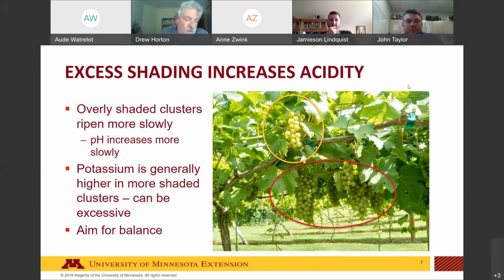While it is healthy for clusters to have some level of shade, aim for a balance so they can ripen properly. I know from my California experience that vineyard managers would always talk about dappled sunlight, that every cluster at some point during the day would have some sun exposure and maybe some shade as well, but certainly not 100% of the time in shade. That little note is a personal addendum.